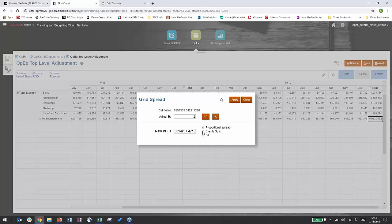If I chose evenly split, it would just take the difference, the 100-odd thousand, the 140-odd thousand that I'm saving, and split that evenly over the number of cells that are populated. So if I've got 100 cells populated and I want to knock off 140,000, then it will knock off 1,400 over all of them.